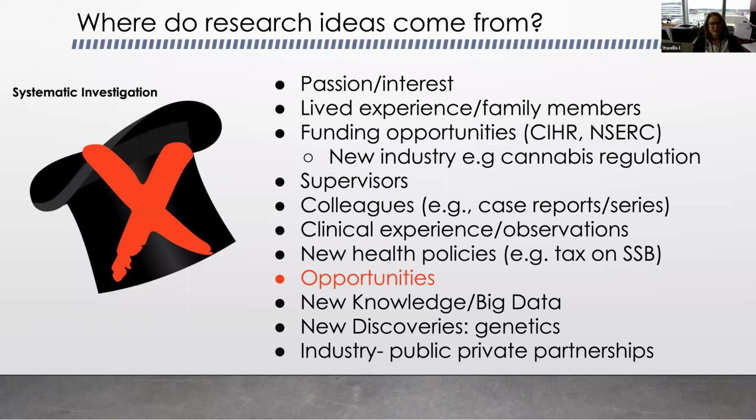The funding opportunities, in some ways, people often think, well, I'm not going to just do research because there's a funding opportunity. But the reality is the people that sit on the boards of CIHR and NSERC are also people like us who are actually always looking for and defining the funding opportunities that should be provided. And they can relate to all sorts of things going on out in the real world in terms of clinical or any other type of research that, in fact, you may not actually be up with.